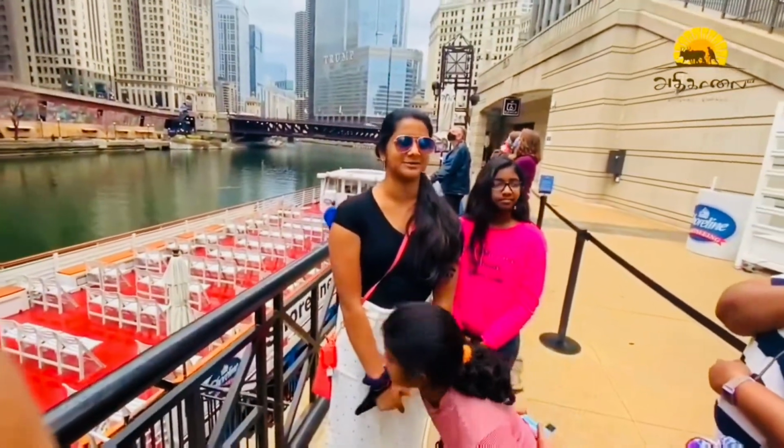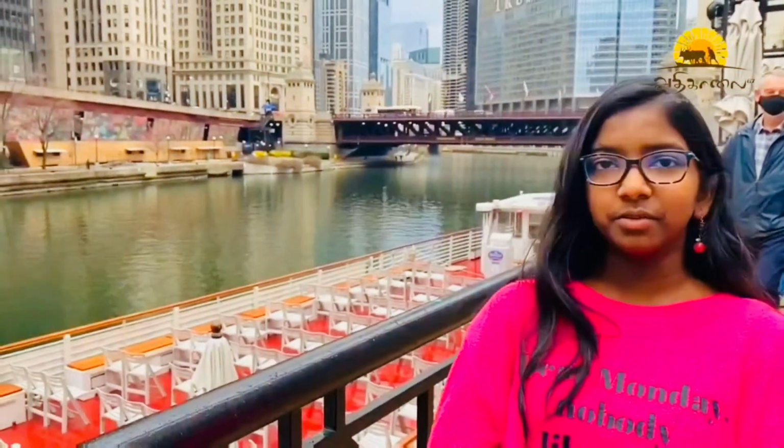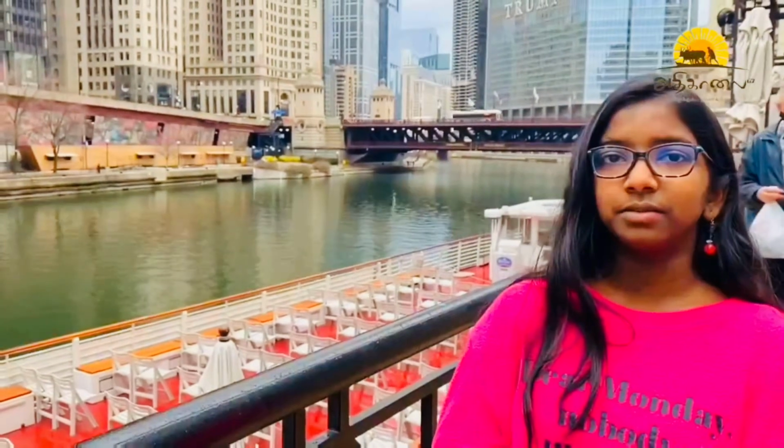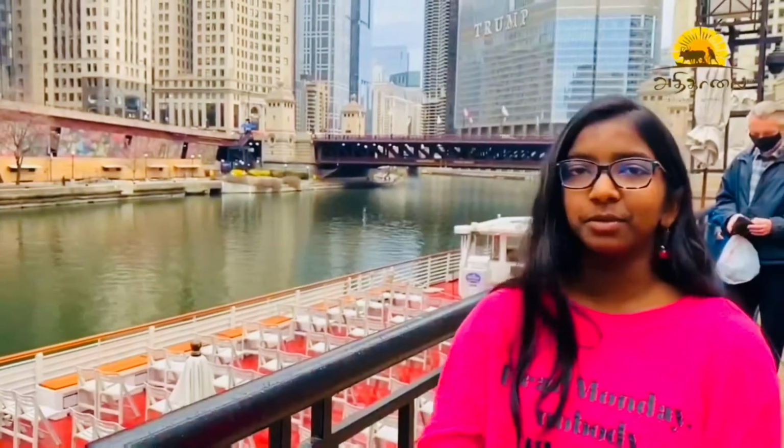We haven't done this in a few years. The water seems very nice. So it's going to be about a one-hour trip, and it's just going to be a cruise around the entire downtown of Chicago. So we'll just be touring Chicago, except on a boat.